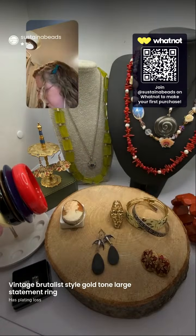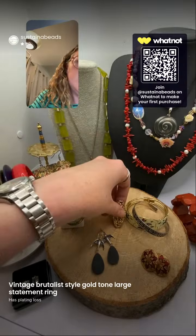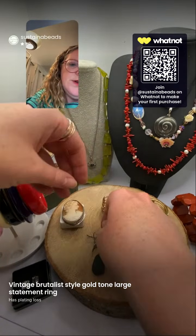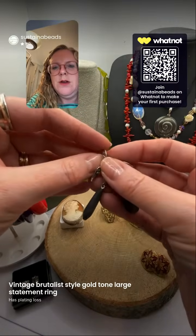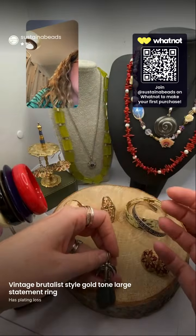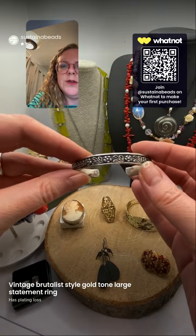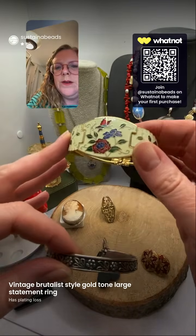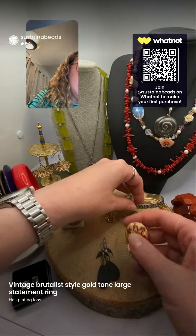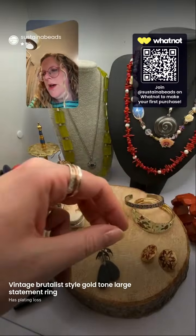I'm going to move those crosses because we're going to sort those ones out later. The ring that we just looked at, the brutalist one. Nick, I'm just showing the bits that have run and haven't gone. The silver and slate dangly earrings. Then we had the sterling cuff with the flowers, cloisonné enamel clamper, cloisonné studs, and dangles.